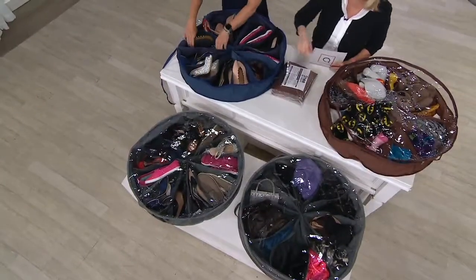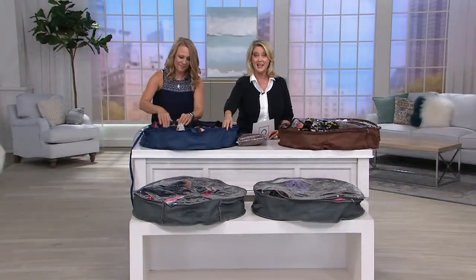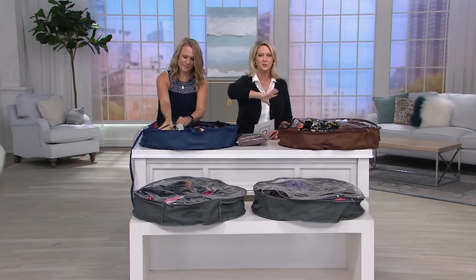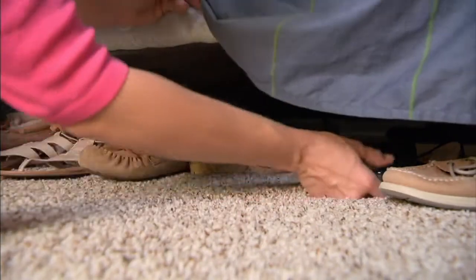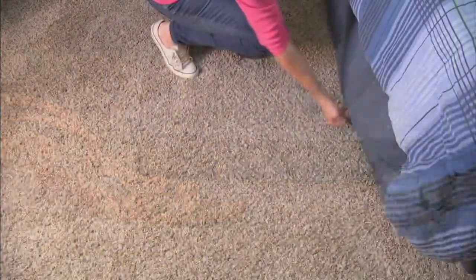But here's the thing I want to tell you. You're going to get 2 of these for that price. $31 brings you home 2 of them. 2 different rooms, 2 different things that you're storing them in. You can get 2 in the navy blue, or 2 in the brown, or 2 in gray. Those are the 3 colors we have for you.